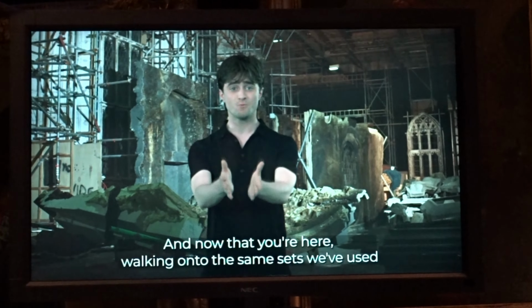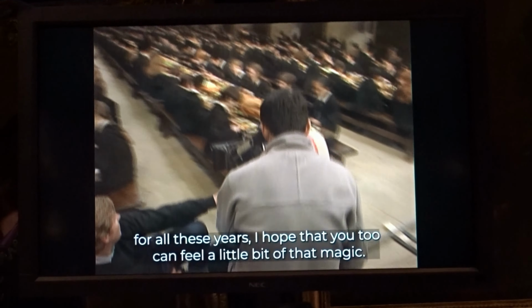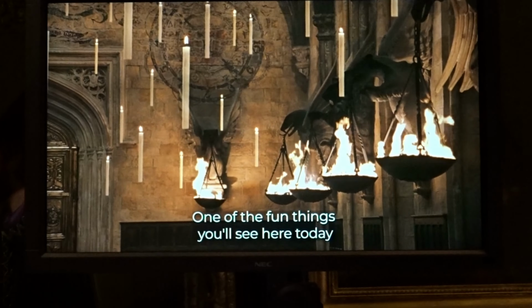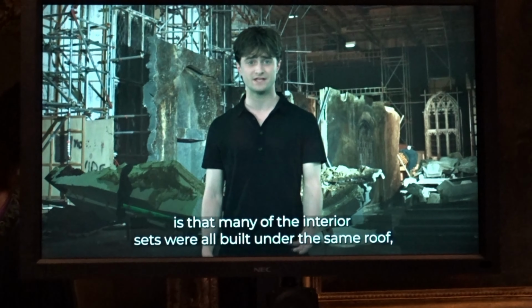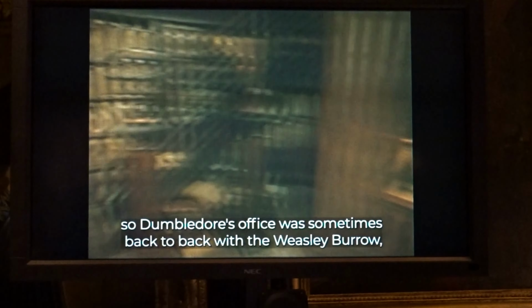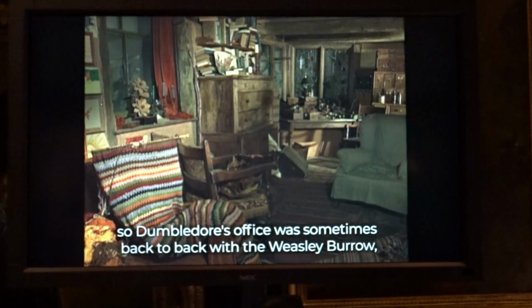And now that you're here, walking onto the same sets we've used for all these years, I hope that you too can feel a little bit of that magic. One of the fun things you'll see here today is that many of the interior sets were all built on the same roof. So Dumbledore's office was sometimes back-to-back with the Weasley Burrow.